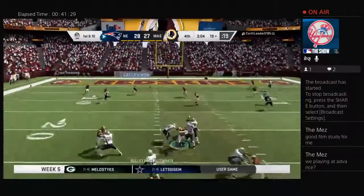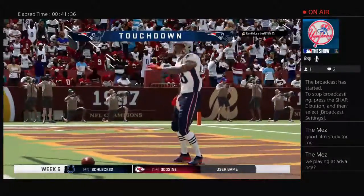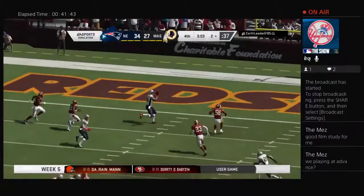Into the red zone, it's Brady. And he'll take it into the end zone for a Patriot touchdown. Demaryius Thomas, his third touchdown now on the year. And the Patriots, they add on to their lead.